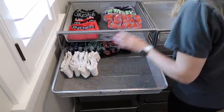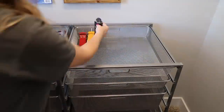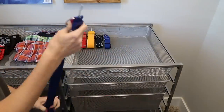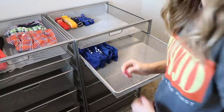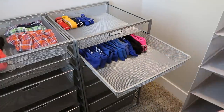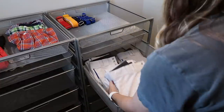Now on these organizers, the top two drawers are a little bit thinner, so they're not as deep. And then the rest of the drawers are very deep and they fit a ton. So I tried to think of things that would be perfect for these top drawers. So for the left top drawer is all of his underwear. The bottom one under that is his regular everyday socks. And then right there on the top, we have all of his baseball belts. And then the next drawer is his baseball socks.